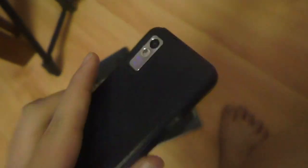Samsung Star, this one works perfectly, except for a really crappy touch screen from like late 2000s or something. Nokia 105, working perfectly. Got lots of fun though. Nokia 106, also working perfectly.